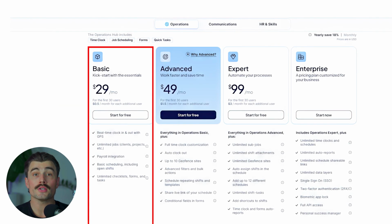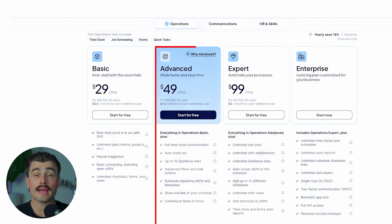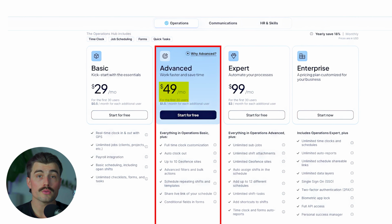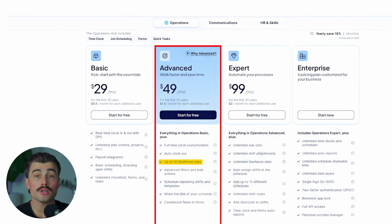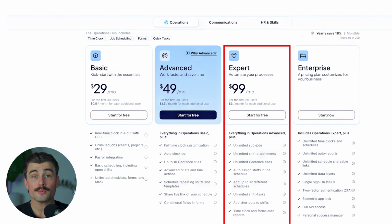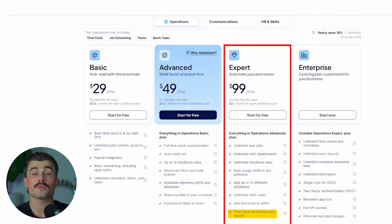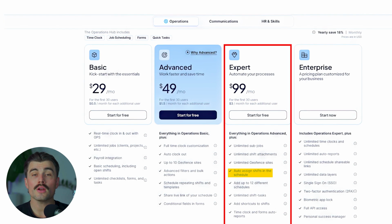And this covers essential features like time tracking and scheduling. Next is the advanced plan at $49 per month for up to 30 users. And this adds features such as geofencing and recurring shifts. The expert plan at $99 per month is good for up to 30 users. And this includes advanced reporting, live GPS tracking, and automation tools.